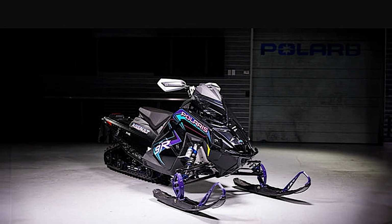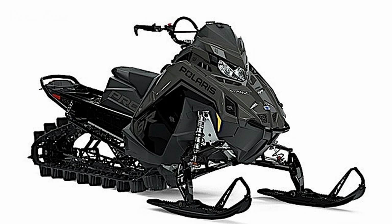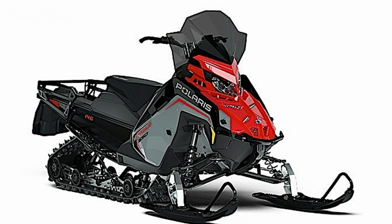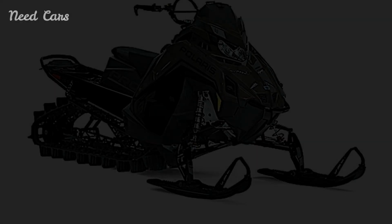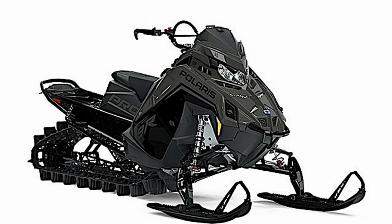Polaris, the renowned American powersports manufacturer, is celebrating its 70th anniversary by launching a series of retro-inspired snowmobiles that pay homage to the iconic designs of the 1990s. As part of the celebration, Polaris is reintroducing classic styling cues from that era, blending them with modern technology to create snowmobiles that evoke nostalgia while delivering cutting-edge performance.